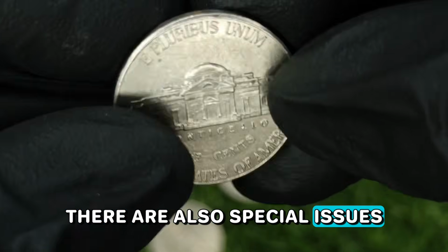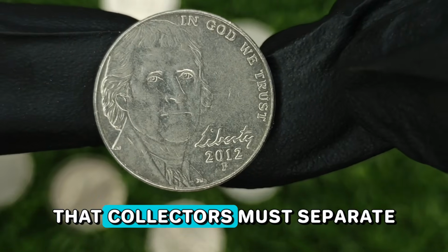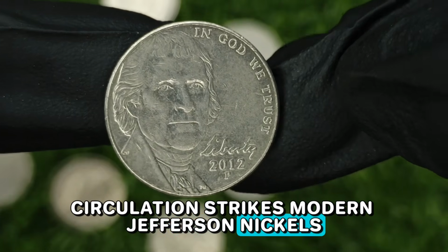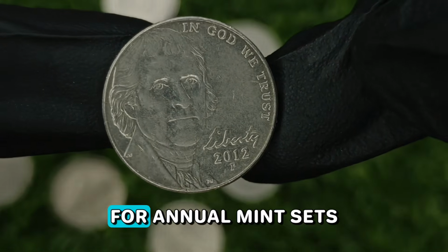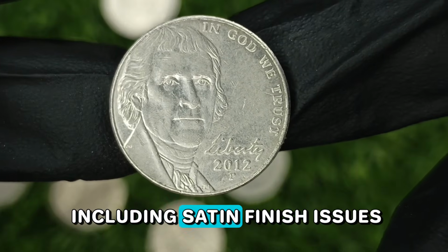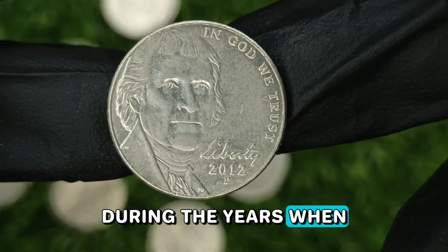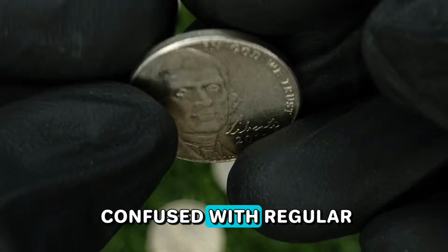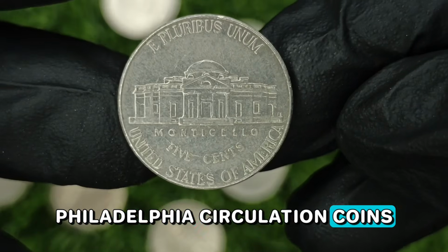There are also special issues and varieties that collectors must separate from ordinary circulation strikes. Modern Jefferson nickels were produced in different finishes for annual mint sets, including satin finish issues during the years when those special uncirculated coins were made. These should not be confused with regular Philadelphia circulation coins.